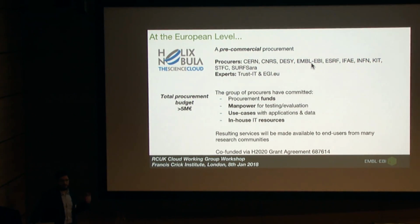So at the European level, Helix Nebula is trying to challenge this, to fix these things. It's a pre-commercial procurement where a bunch of procurers, CERN for example, have committed procurement funds. We're talking about more than 5 million here. Manpower for testing and evaluation, and use cases with application and data and in-house IT resources, because we're talking about hybrid cloud here, right? To basically test services that cloud providers out there are building, and will result in services that will come online for the general public at the end of this year, more or less.